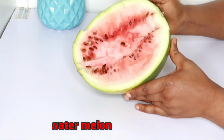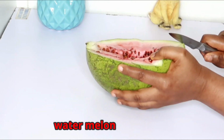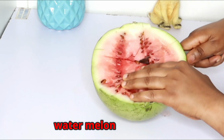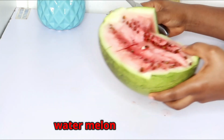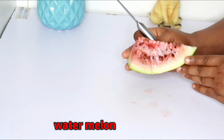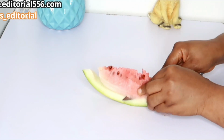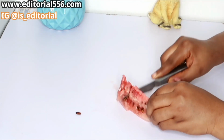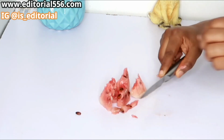So the first ingredient I'm using here is watermelon. You guys, watermelon is a great and natural skin lightening and skin glowing property. It helps to rejuvenate and make your skin glow really well. So I'm not gonna be removing the seeds. The seeds are actually part of this anti-aging journey, okay? So I'm going to be cutting it into pieces.